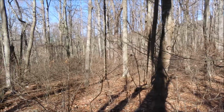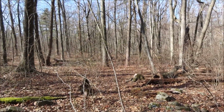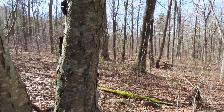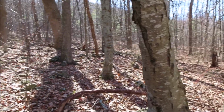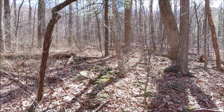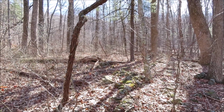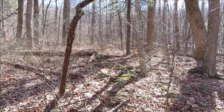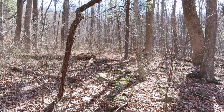So that noise, if you can hear that in the background, there's a helicopter hovering in this area. They're trimming trees away from the power line using a helicopter. So that's what that noise is, because I ran into some of the workers down there at the road. So anyway, let's head up this way another tenth of a mile or so, and according to the old maps, it's before we get to the Pass Run headwaters up here.